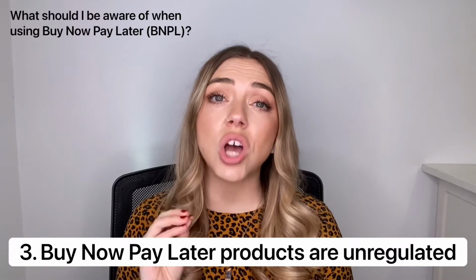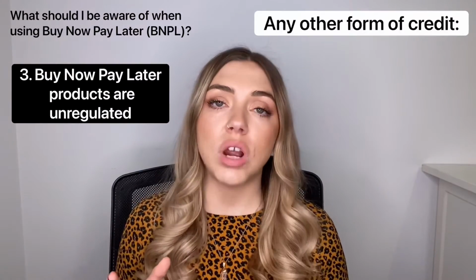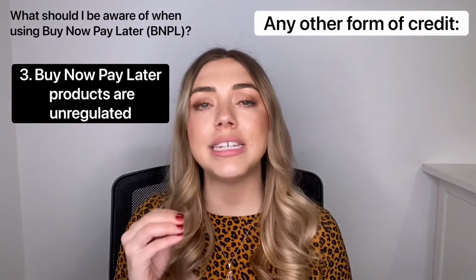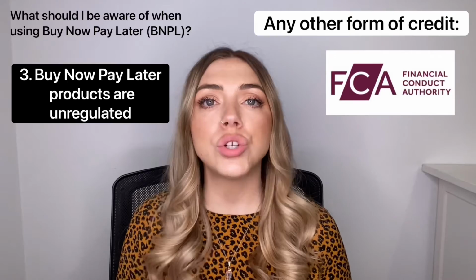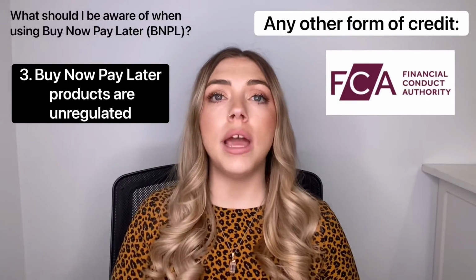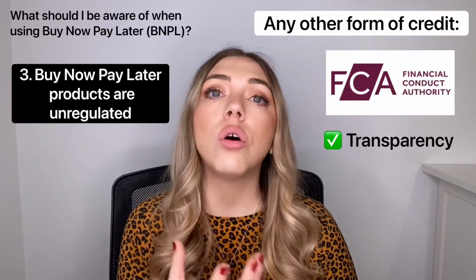Number 3 is that buy now, pay later products are unregulated. If you apply for any other form of credit, these financial providers and their services are regulated by the Financial Conduct Authority, the FCA, which means the lenders are required to be transparent about what you're signing up to and what the consequences are of non-payment.